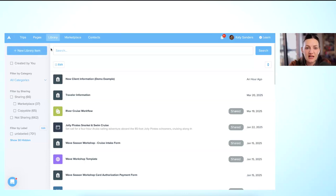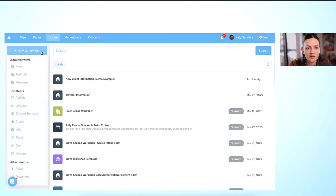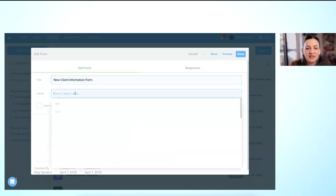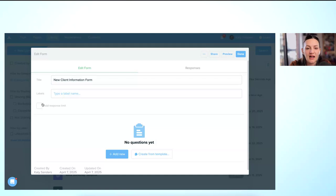Now, what you can do to set up a brand new form is you can just click New Library Item right here, in the top left-hand corner. And then from this drop-down menu, we obviously want to choose Form. So I'm going to choose Form. Now in here, let me give this a title. So let's say New Client Information Form. Now you can also add labels if you do want to keep it organized.